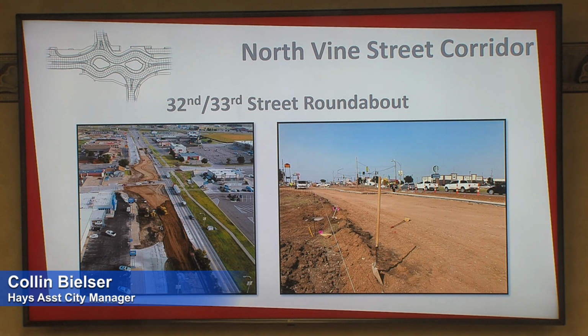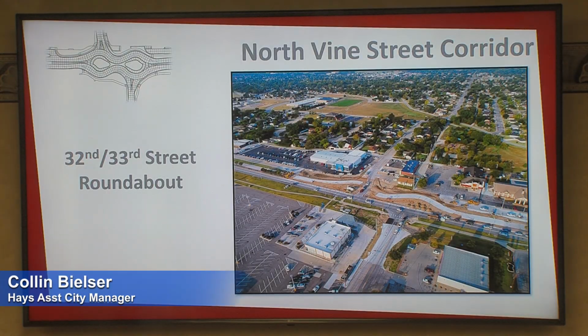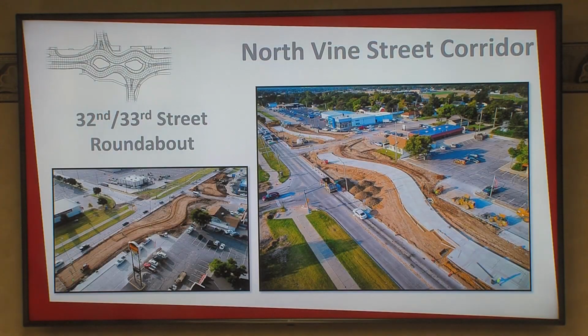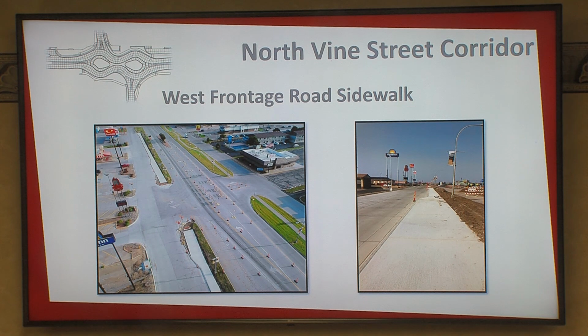And then in terms of the roundabout, as you know, the contractors moved traffic to the east side of Vine Street to allow for construction on the west portion of the 32nd, 33rd Street roundabout. They're working in two sections. One's south of 32nd, and the other is north of 32nd near Whiskey Creek and Pheasant Run. Trying to get the street name still figured out. But you can really start seeing the shape take place. Another view of it being graded and then the actual poured area. And then they've also started working on the sidewalk to pave that sidewalk on the west frontage road.